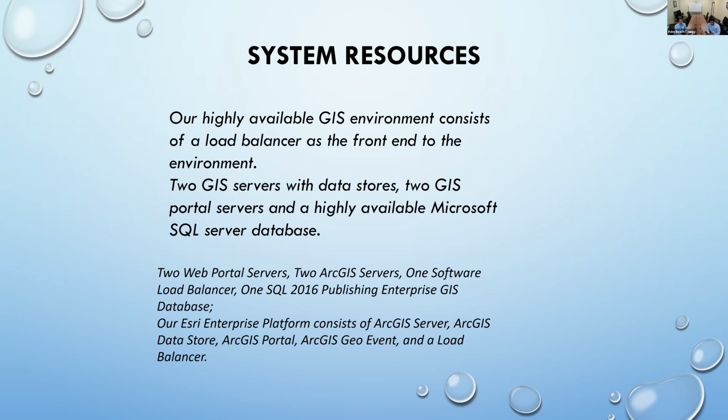So going back to our system resources, we have the two portal machines and two GIS servers that are federated with the portal. And we also utilize GeoEvent Server to track some of our AVLs, the vehicle tracking, throughout the utility.